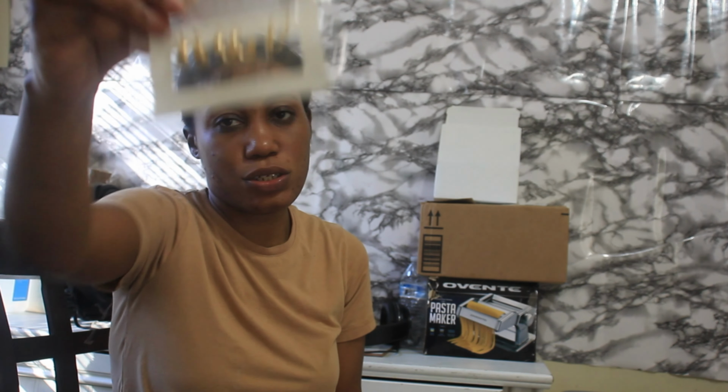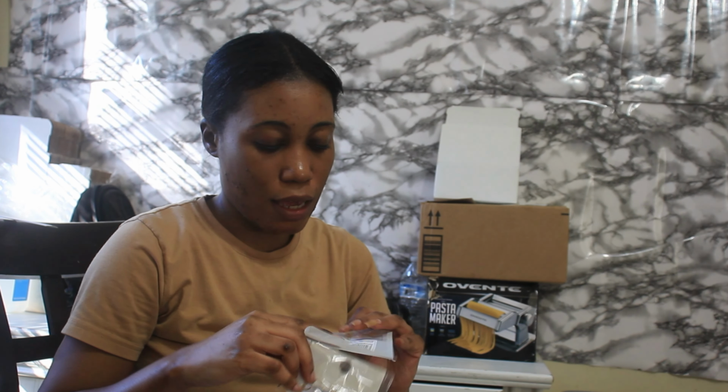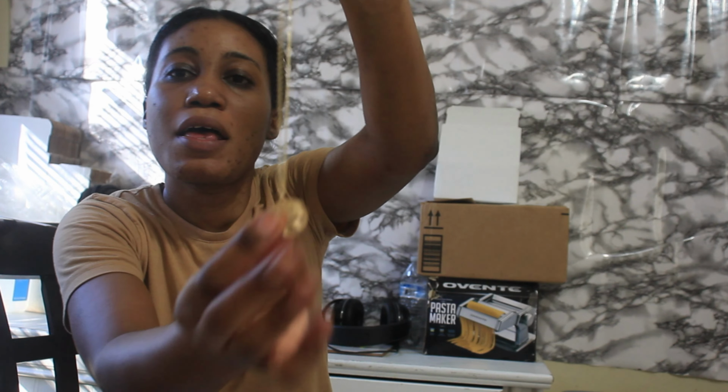And you always need a belt. So I got myself a belt, got two, one in black and one in brown, and these jewelries, these earrings, and this is a necklace. So this is like a cute little necklace to wear with the outfits. You know, very simple and very cute.